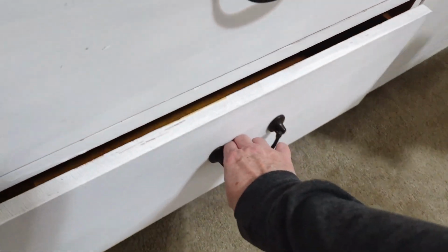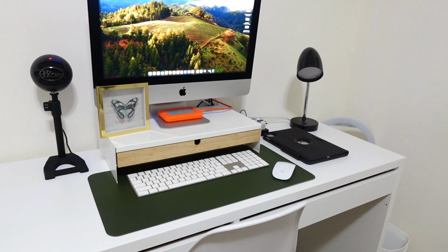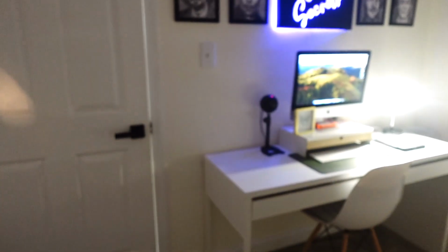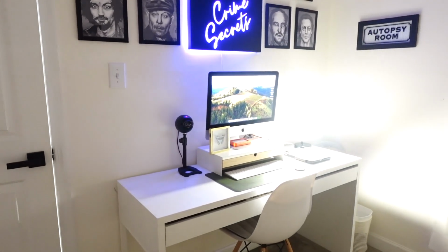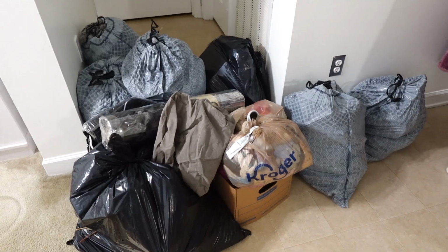So I really do hope that this gets you motivated to get into a room of yours or any kind of area that is really getting to you, overwhelming you with clutter, and get it clean. Take a page from my book and just get in there and do it. I've been putting this off for so long. I'm so glad that it's done now. I'm so glad that you guys came to spend some time with me and hopefully get motivated.